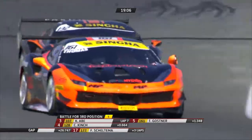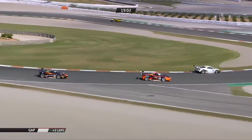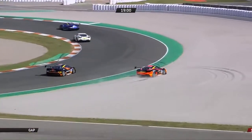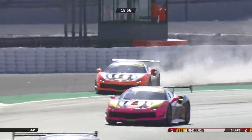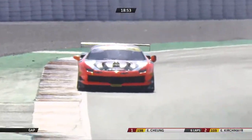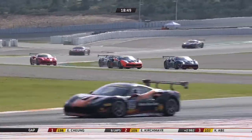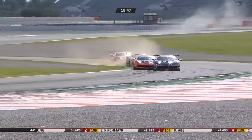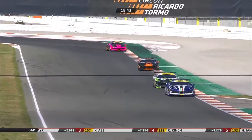So Thomas Gosner perhaps just a little caught out, and now he's really under pressure from Henrik Janssen. And Thomas Gosner is off into the gravel now. Now, I wonder whether perhaps he's got a puncture or some component is playing up now following the contact that he's had. Here comes Agata Smolka now. And Thomas trying to come back at Agata Smolka.